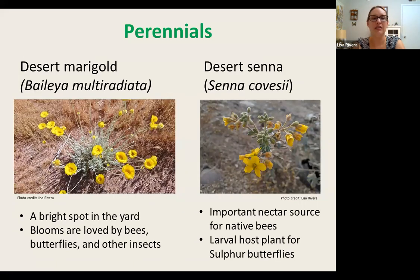Some other perennials are desert marigold. This is a plant that will have multiple blooms and might bloom at different times during the year. And the plant itself could end up surviving for a few years. I had one in my yard that I think survived for 2, maybe even 3 years. And again, it's one that's just loved by different pollinators.